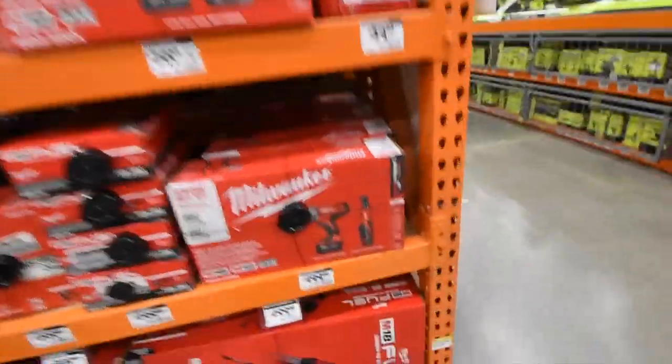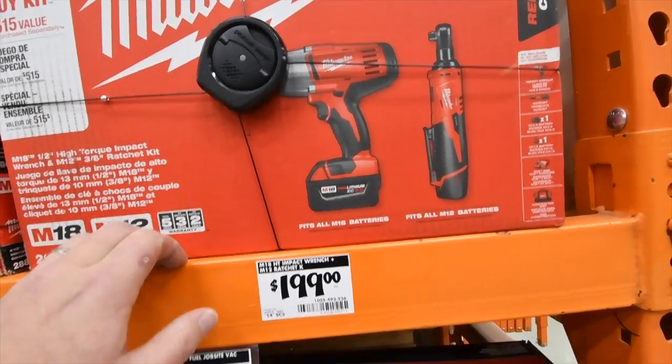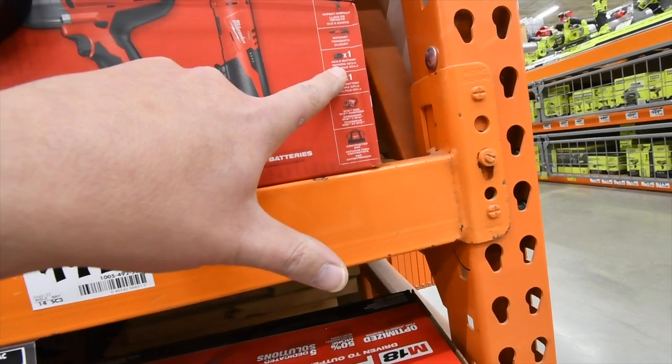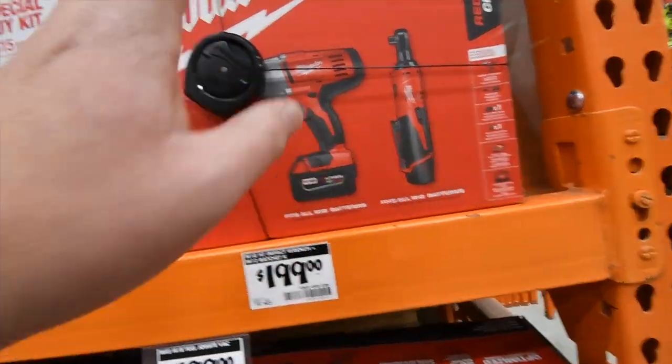So you get $200 for their, I guess this is high range back in the day, or 3 3/8 inch ratchet kit. 3 amp hour battery and a 1.5 amp hour battery for the M12. And so yeah, $200, is this worth it? No, don't get that.